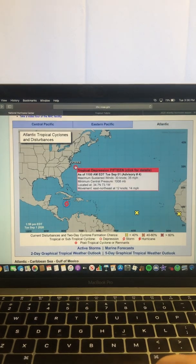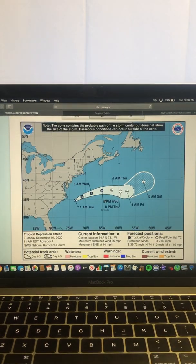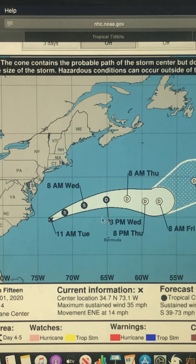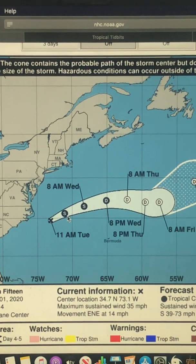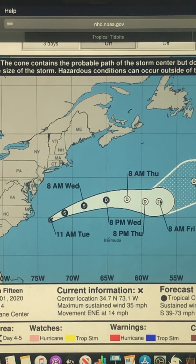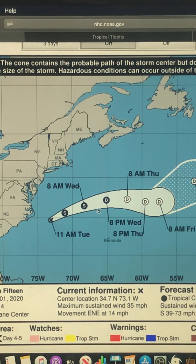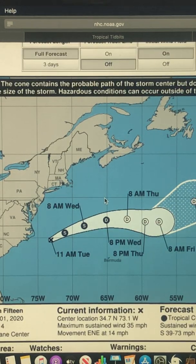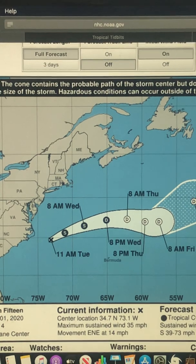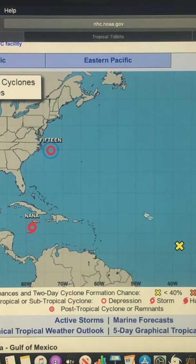There's Nana, and then Tropical Depression 15 is off the east coast. 15 is also forecast to become a tropical storm pretty soon, especially as we head into later today and into tomorrow. And then it'll start to degenerate back to a post-tropical depression. That'll be interesting to see. It's not going to really affect any land areas, so in a way it's more of a fish storm. Maybe it brought some impacts to the Carolinas, but not that much.